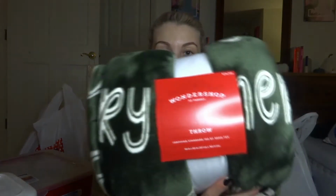Next up is this throw blanket that I really love. It's green, surprisingly. I've been very into green lately. I am not a green gal, but I really do like this color green in particular. It's fuzzy, and on the inside it's sherpa lined, and it just says Merry all over. This is by the Wondershop brand, which is their main Christmas brand at Target.